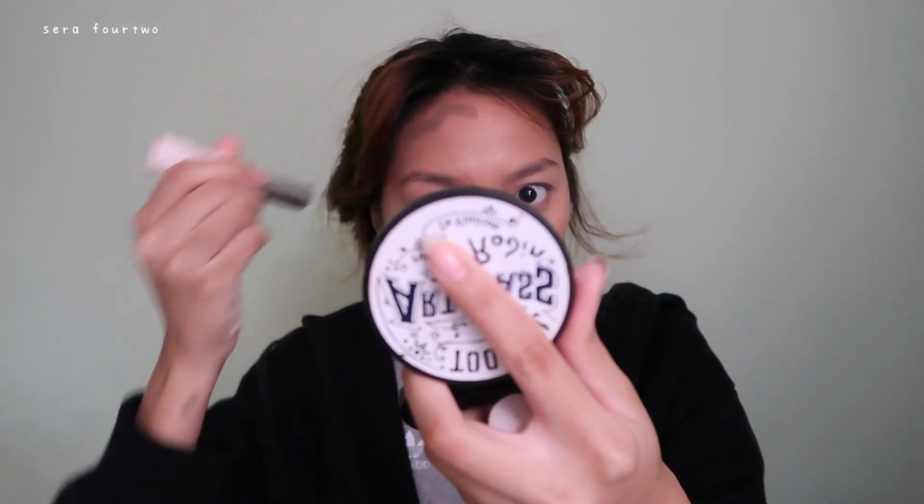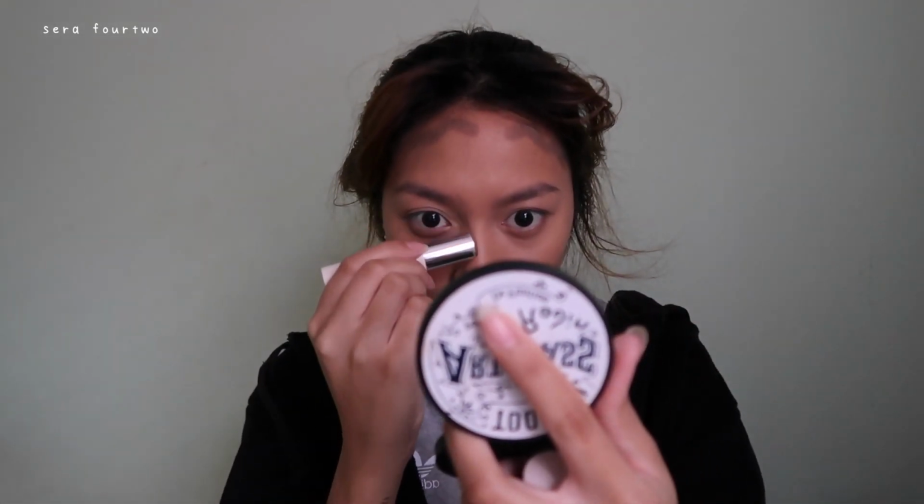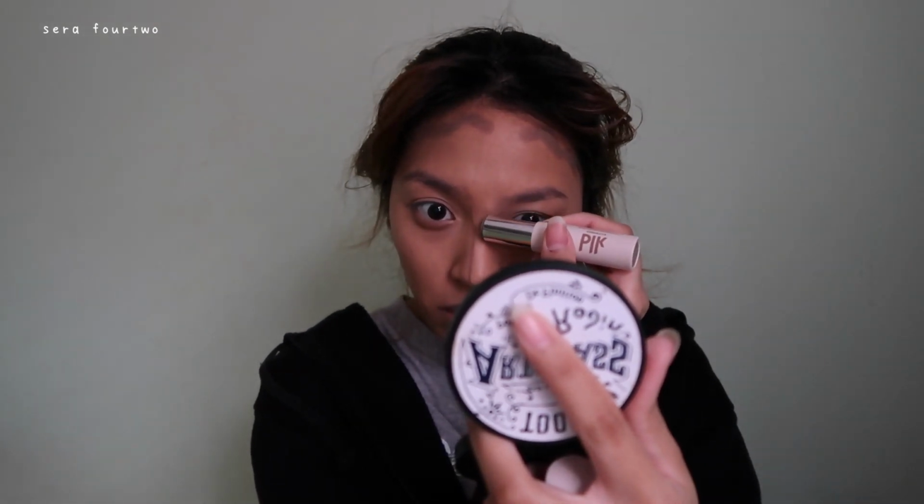it might look a little weird at first if you're not used to a cooler undertone contour, but it does look the most natural kind of contour shade, because a shadow is naturally supposed to be darker or cooler in tone rather than a warm bronze or contour. And then we're just gonna apply this into the sides of my nose. That doesn't look straight.